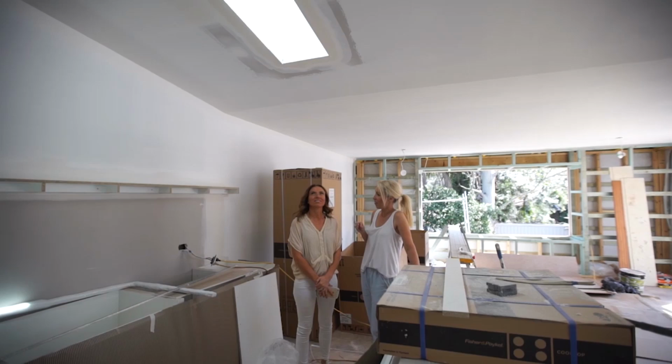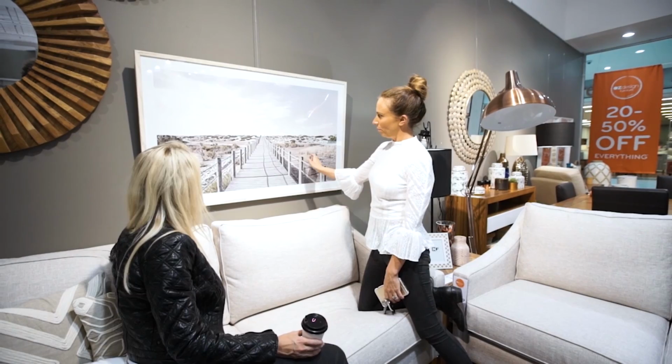I think there's things that are hot at the moment. Blush has just gone, you know, kind of boom, the colour blush, and I have used it in this house. But in regards to trends, it sounds terrible, but I just like what I like and I don't know if it's on trend or not.